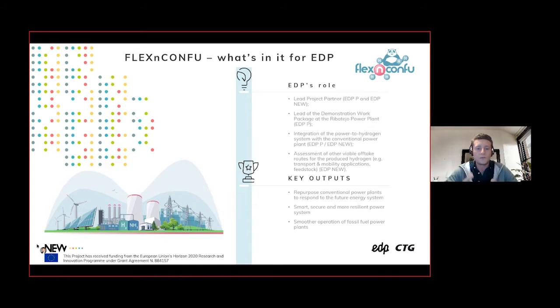EDP New will support the integration of the power to hydrogen process into the conventional power plant's process in terms of the layout optimization. And EDP New will also further focus on the assessment of other viable offtake options of the hydrogen, for example, mobility and transport applications, and also facilitate the replication to really promote, as Nuno mentioned in the introduction, this new hydrogen society in Portugal and beyond in Europe.